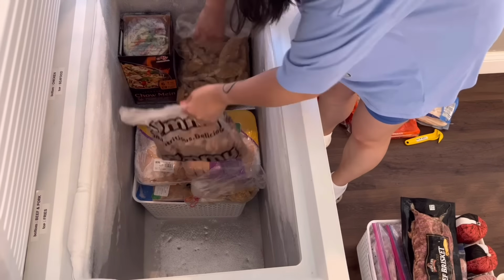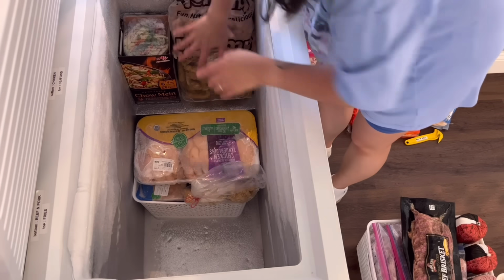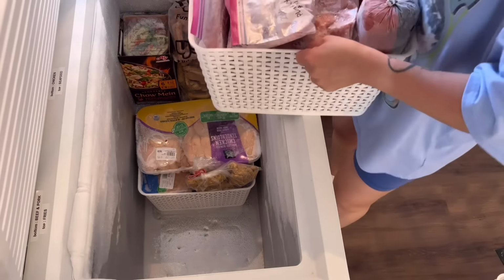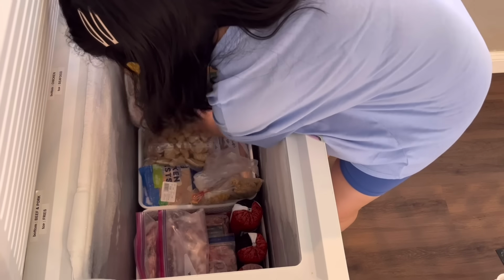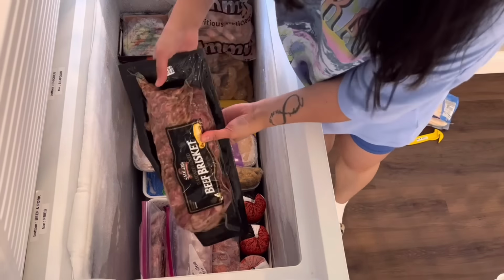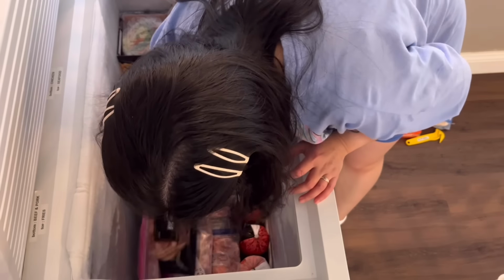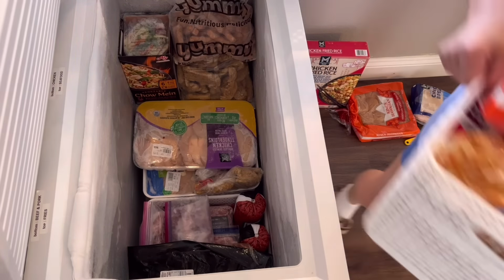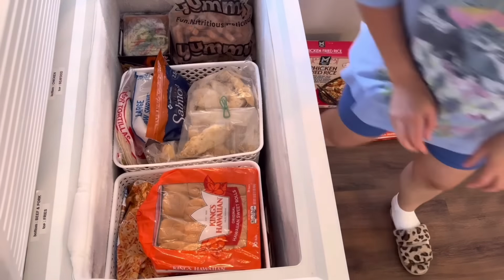Then I do categorize what's in the basket. For the very bottom, we have all of the meat, the beef, the pork, all of the chicken, and then on top we have all of our seafood, and then one of the baskets has all of the potatoes, like different kinds of fries, and then we also have bread in here. And then on the side, since I can't fit a basket, I just put whatever fits there really.